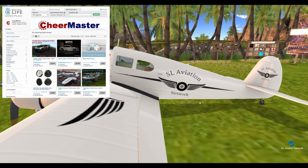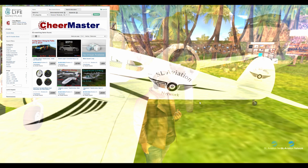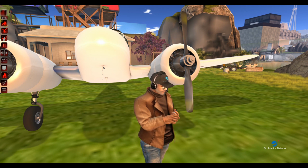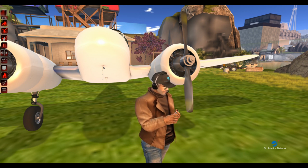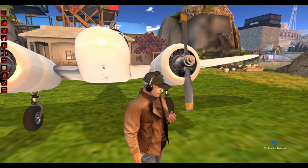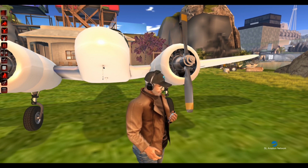The paint job I'm sporting today is by Harini of Charini Works. Now, time to take a look at our starting point for today's adventure. Oniakaloha is a recreation of an abandoned World War II South Pacific airstrip. And here to tell us more about Oni is my favorite sidekick, Bob, the personal flight assistant. Bob, please access all information on Oniakaloha.